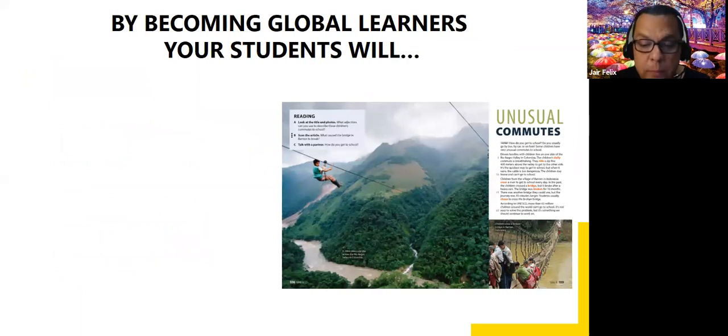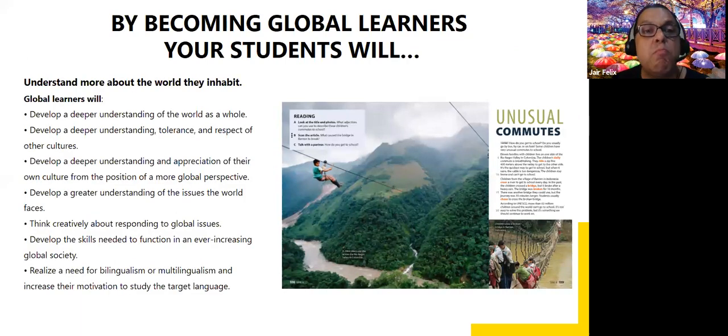I strongly believe that by becoming global learners, your students will understand more about the world they inhabit. By doing this sort of activities, your students will develop a deeper understanding of the world as a whole as they learn and practice English. Your students will develop a deeper understanding, tolerance, and respect of other cultures, which is so essential right now. They would also develop a deeper understanding and appreciation of their own culture from the position of a more global perspective. They would develop a greater understanding of the issues the world faces.